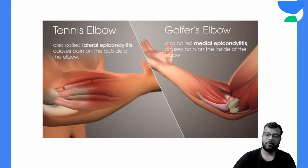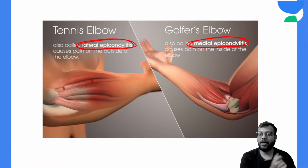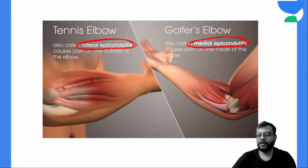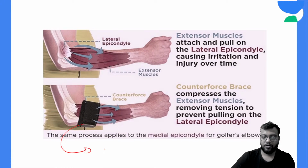Okay, now tennis elbow is the lateral epicondylitis, whereas golfer's elbow is the medial epicondylitis. So in both, the pathology is similar, that is there are some microfiber tears at the common origin. In tennis elbow of the extensor tendons, in golfer's elbow of the flexor tendons. So there will be pain and difficulty in movement, extension in tennis elbow and flexion in golfer's elbow. Okay, so for treatment: analgesics, physiotherapy, immobilization, and for this you have a special tennis elbow brace.